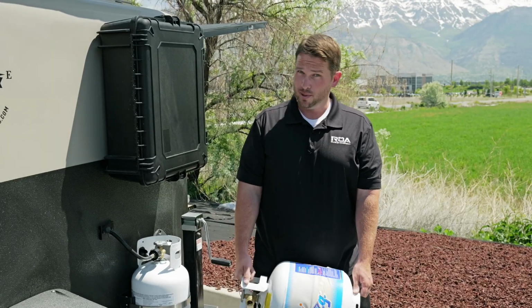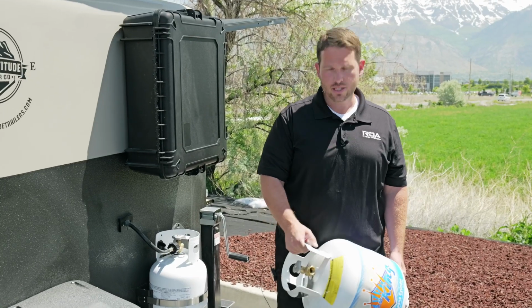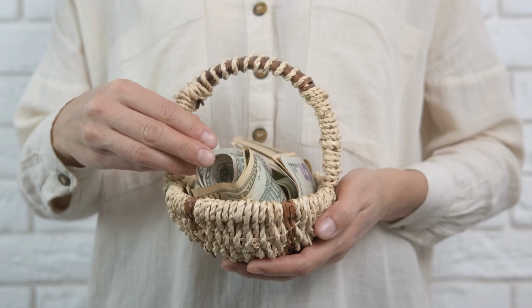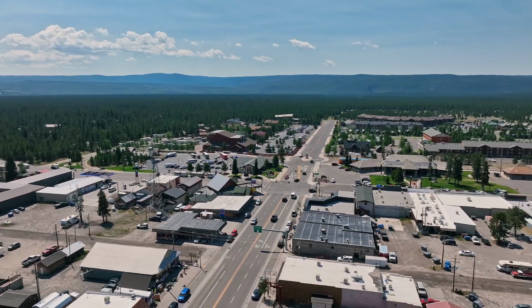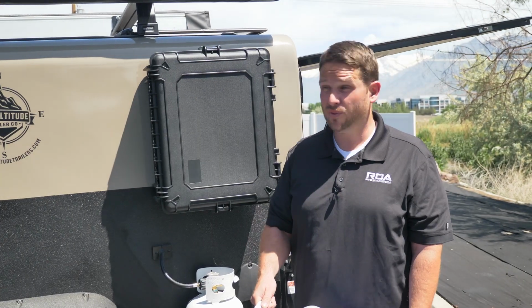So you might be wondering, well then what do I do? What you should do is take it to a place where you can fill it. You're gonna save a lot of money. It just depends on where you're at. If you're in a tourist town near a national park, sometimes you're gonna pay double for one of these tanks as opposed to just filling it.